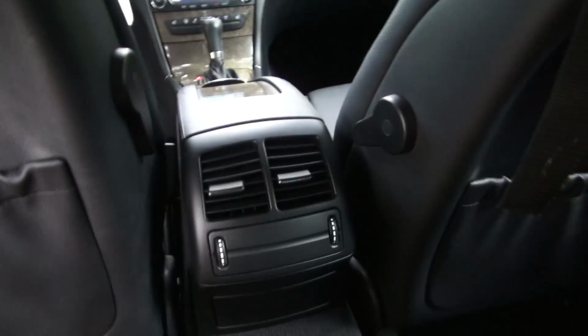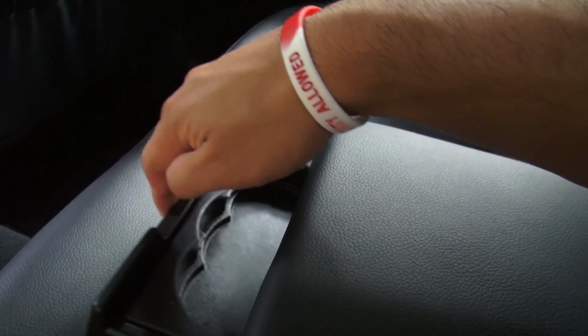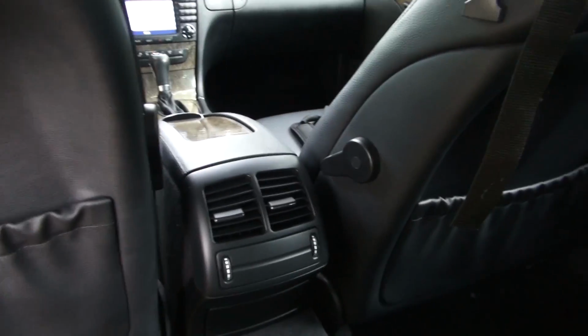Coming into the back seat, you do have air vents back here, and there is a power retractable up and down sunshade back there. And of course, your cup holders are over here, which are pretty puny, traditional of a European car, but it's a fairly nice back seat. But if you need more space, the S-Class is definitely the step up you need to go.